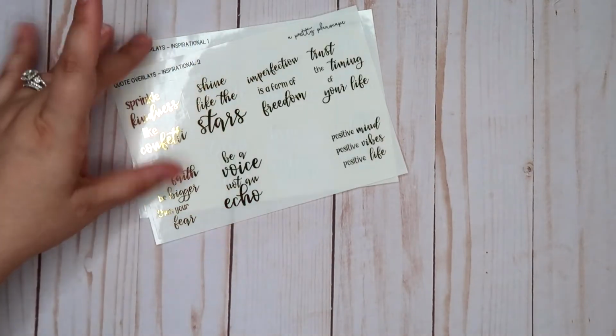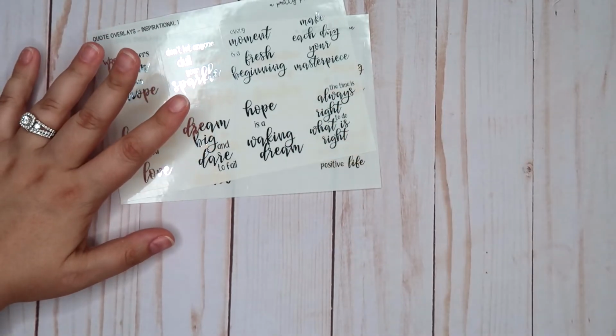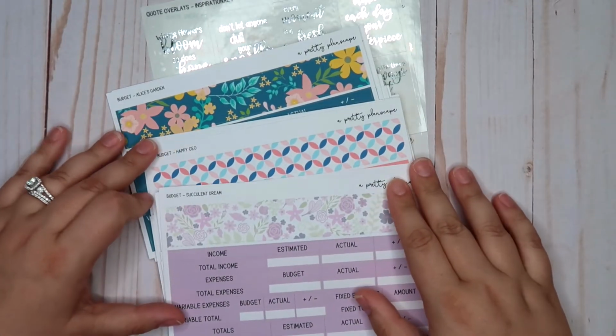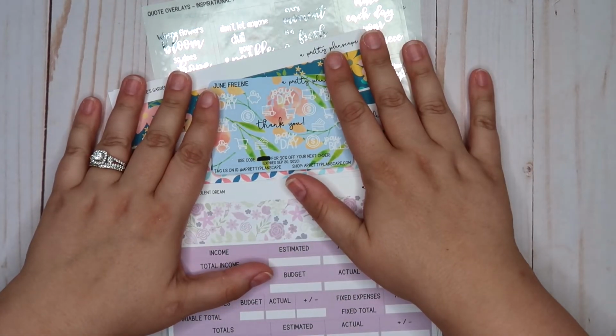All right, so to recap, we have 2 quote overlay sets, and our 3 new budget kits for August. I can't believe it's August already. And our June freebie is there. So these are all up in the store now. You can go and check them out.